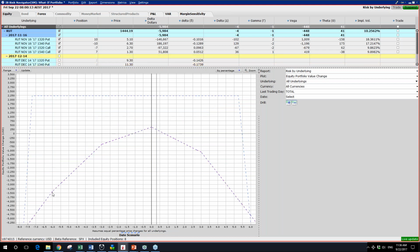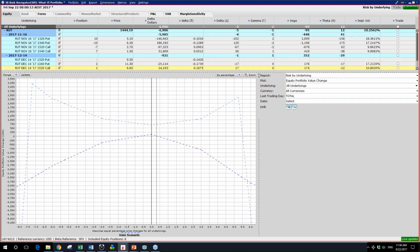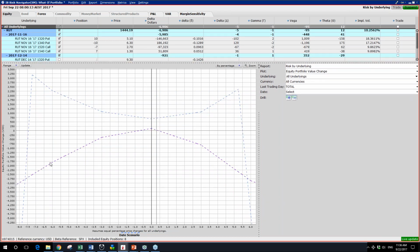Without the hedge, 6% down, we're down 3.5 grand. With the hedge, we're still going to be down, obviously. It's still a bad scenario. Down 6%, we're only down 1750. So we've got that little bit of protection. We've still got losses. We still want the market to stay more or less neutral, but we're protected a little bit if the market tanks or rallies.